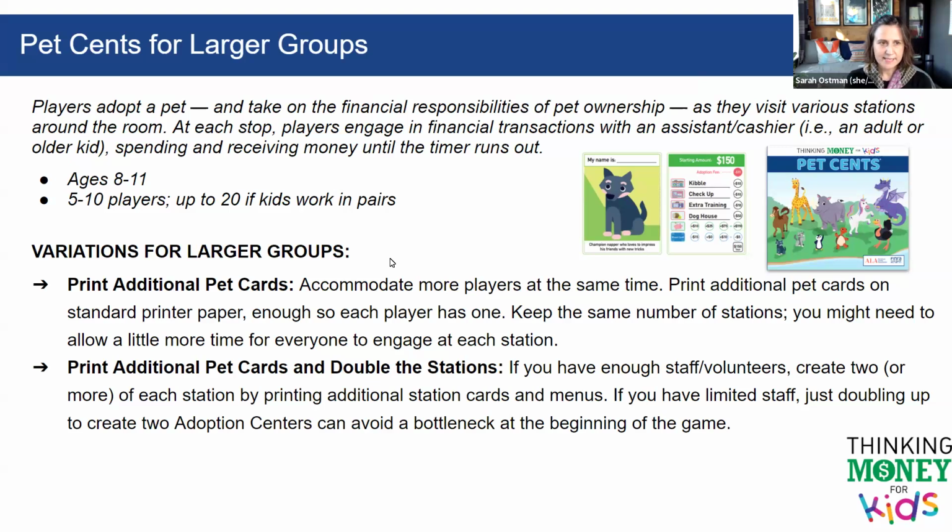In PetSense, kids move around the room, visiting various stations to buy items that they need for their pets. To accommodate more players, you can print additional pet cards from the website, and just allow a little more time for the kids to get to all of the various stations. Another option, if you have enough volunteers or staff, is to double up on the number of stations. So for instance, you would have 2 vet stations. You can print additional station cards, station signs, and menus from the website.